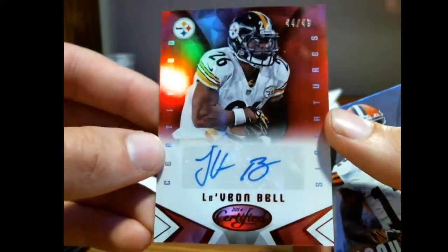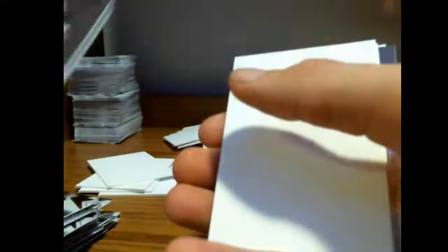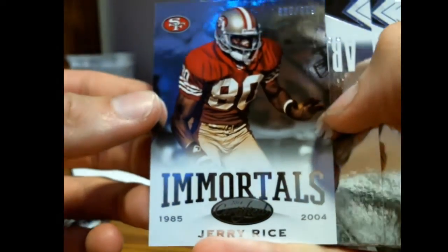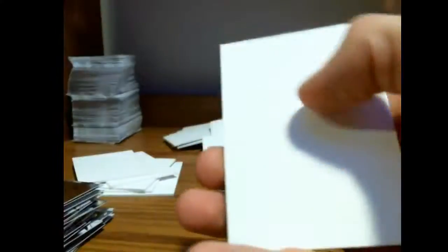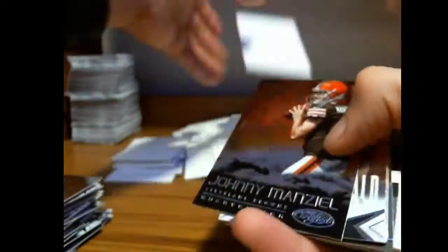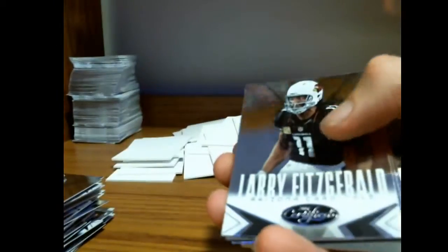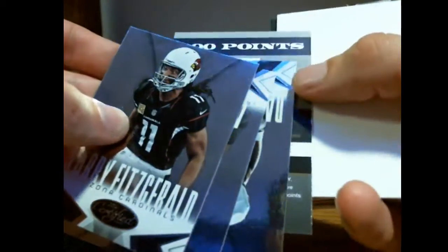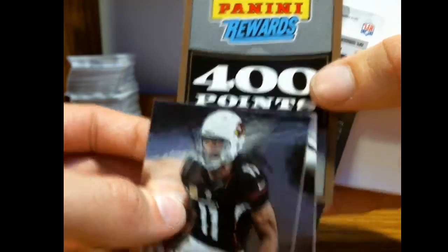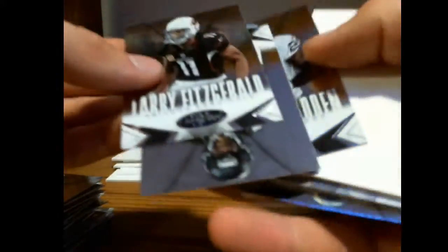Certified signatures. Immortals out of 99, or out of 999, Jerry Rice. Alright. Tyler Gaffney out of 999 for the Panthers. Tom Brady. Johnny Manziel, sky's the limit. Alright. And we've got 400 points. I think that replaced our RPA in this one.